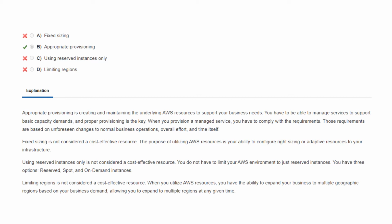Fixed sizing is not considered a cost-effective resource. The purpose of utilizing AWS resources is your ability to configure right sizing or adaptive resources to your infrastructure, right? Using reserved instances only is not considered a cost-effective resource. You do not have to limit your AWS environment to just reserved instances. You have 3 options: reserved, spot, and on-demand instances. Limiting regions is not considered a cost-effective resource either. When you utilize AWS resources, you have the ability to expand your business to multiple geographic regions based on your business demand, allowing you to expand to multiple regions at any given time.